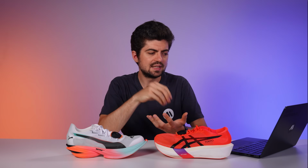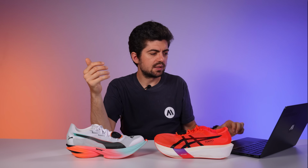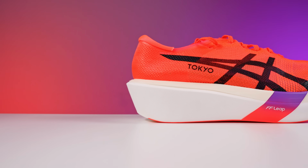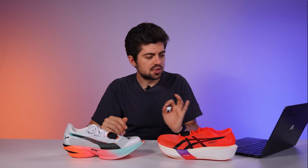The less time you spend on the ground, the more responsive a shoe is, and also the more time you spend with your feet in the air, which is a good thing because you don't have the resistance of the ground. In general, the lower the better for ground contact time. We have 194 with the ASICS, 195 with the PUMA. It's 1 millisecond lower with the ASICS. To be honest, that 1 millisecond is within the margin of error, and I wouldn't call it a huge difference. But hey, it's 1 millisecond, so the ASICS might be a touch more responsive.